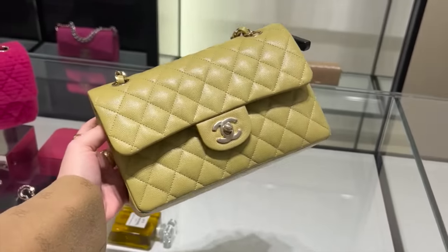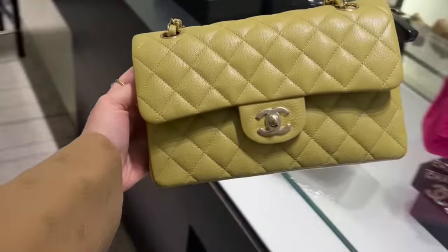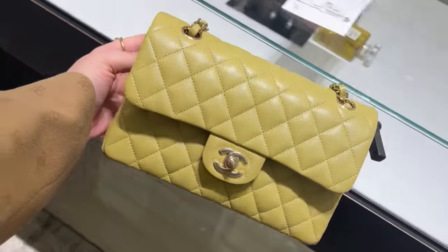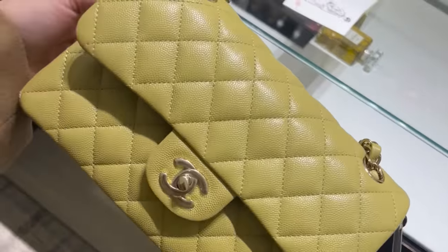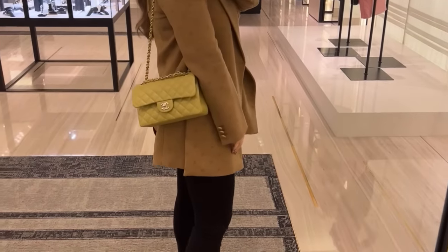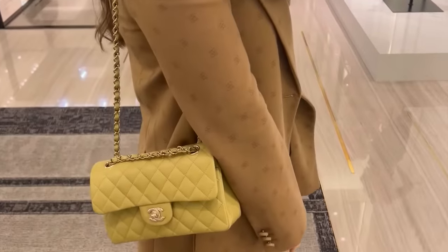I've been so curious to see this color in person, the new green. This is the small classic flap in grained leather, and I must say this color looks so much better in person. This is the bag on. It even goes with what I'm wearing actually.